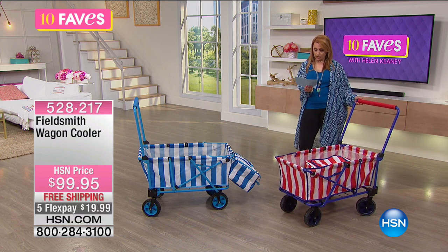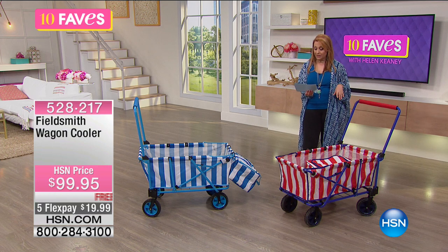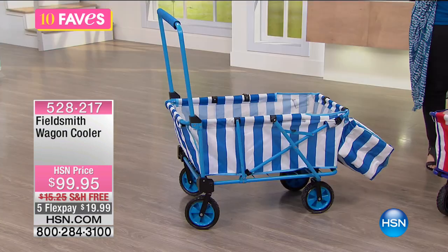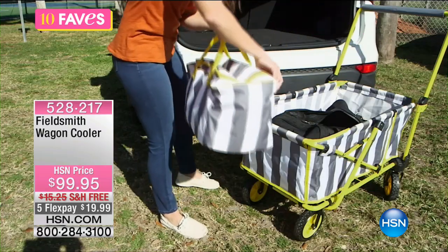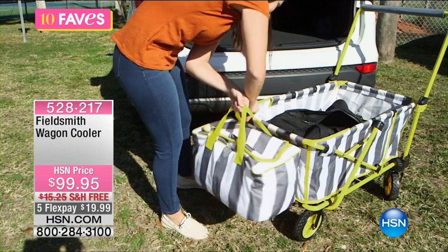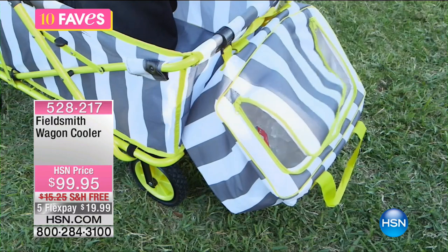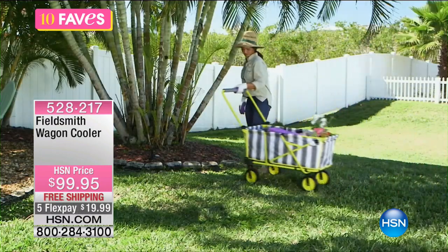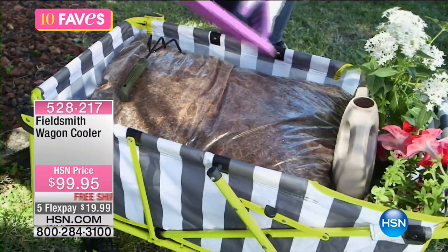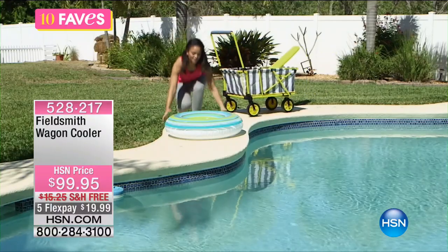I think we've got different color choices. I've got the gray-white stripe, the white-red stripe, the blue-white stripe, and there's an orange-white stripe. So you order by the color. This is the blue-white stripe. You order by the color of not the frame, but by the striping. That's the gray-white stripe, which has a neon kind of frame to it. But also, the cooler is included. So if you're going to the grocery store, maybe you're not gonna bring the cooler. But if you're tailgating, cooler included.